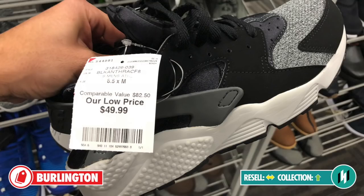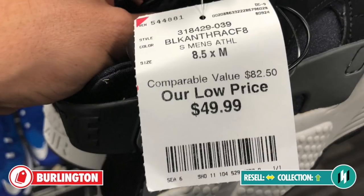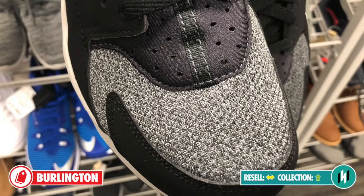Nike Air Huarache, $49.99, comparable value $82.50, weird price. Size 8.5 in men's, the only one I was able to find, so they were a little small. One sold recently pre-owned for $80. Everybody else right now selling it is still pretty high, like $105, $120, so that's good. At least the prices are good. The thing is, not a lot of them are moving, so you will have to be patient with this find. But they are Huaraches. People are searching for them.